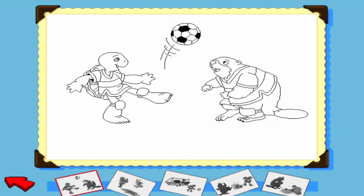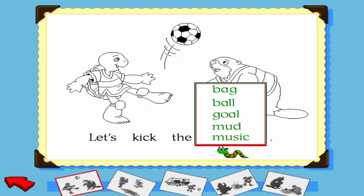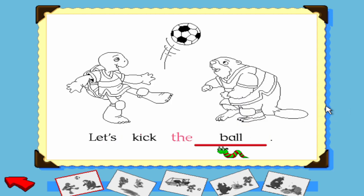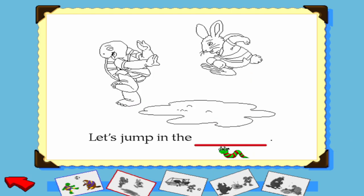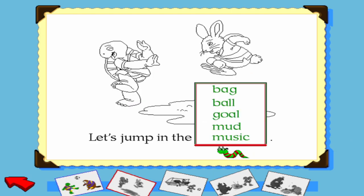Found Mr. Bookworm. Good stuff. Fill in the blank to make a sentence about this picture. Ball. Let's kick the ball. Let's kick the ball. Great. Fill in the blank to make a sentence about this picture.